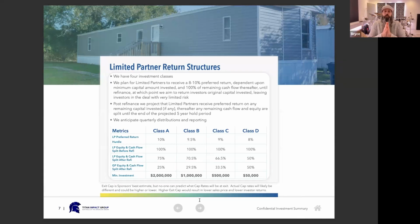Now, I would say that the quarterly reporting would stay the same, but there's something that we've never actually mentioned to anybody yet: beginning in January next year, we are going to start doing monthly distributions. So we're going to be sending out monthly distributions to our investors for this investment, also for our investments moving forwards, and also for our past investments that we've previously been doing quarterly distributions on.